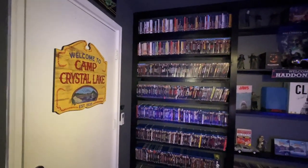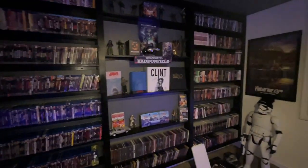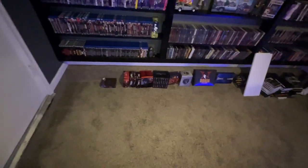All right, guys, I just want to do a once-over across the room real quick and show y'all the reason why we are building these shelves today. As you can see, I am just about basically out of space. Everything you see down there on the floor are my box sets. Right now, I have nowhere to put them, unfortunately.